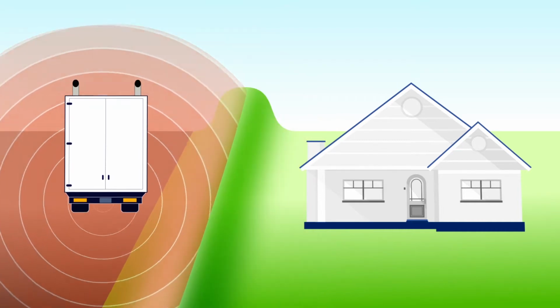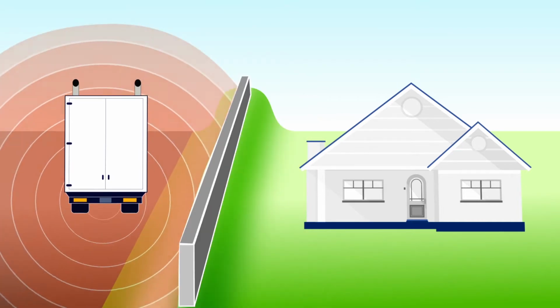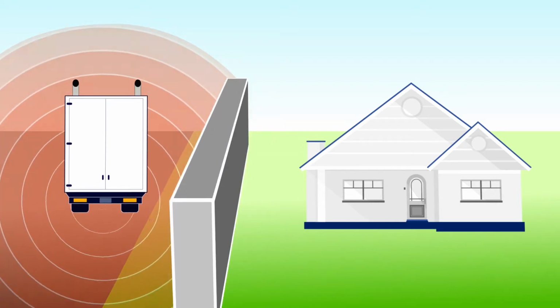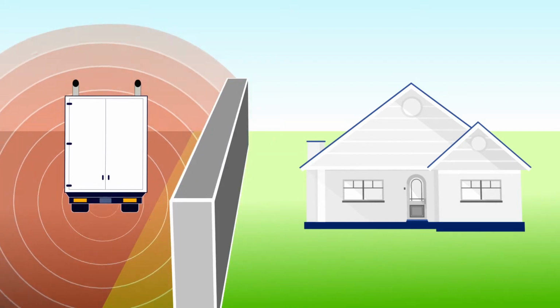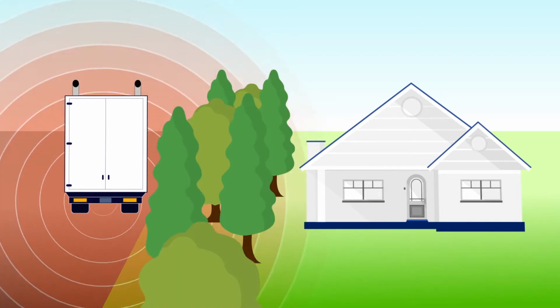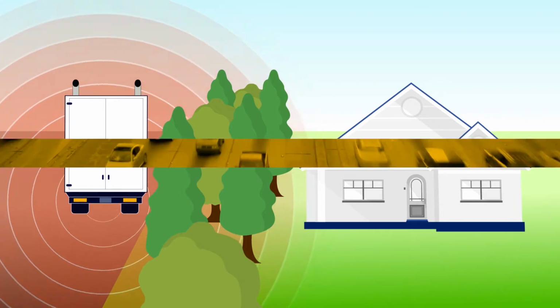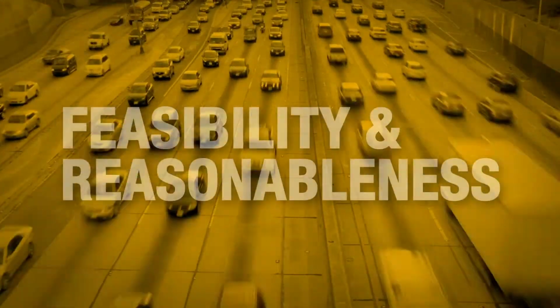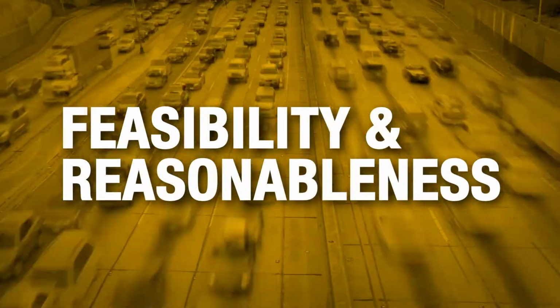A barrier can be a berm, a noise wall, or a combination of both. Noise walls are the most common type of abatement because berms require a great deal of room to construct. While trees can provide a visual screen, they are rarely effective for noise abatement. IDOT will recommend noise abatement only if it is found to be feasible and reasonable.